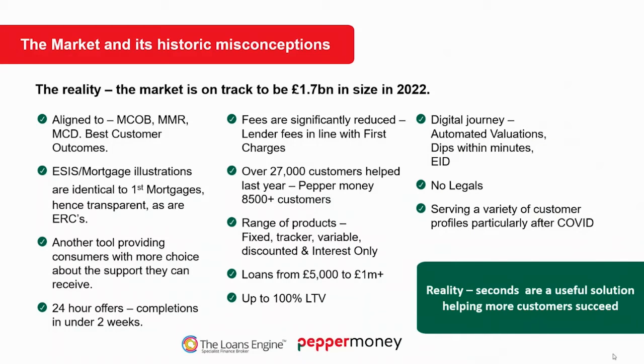Whereas now, the reality is that I think we all understand second charges are stopgaps to a degree. They're there to service the client, and we'll go into the detail along with the rest of the slides, where the client is currently unable to access the high street for a further advance, or maybe a remortgage and so forth, due to ERCs.